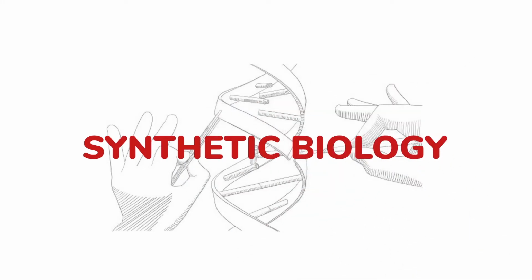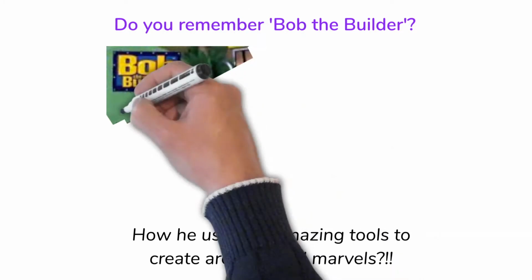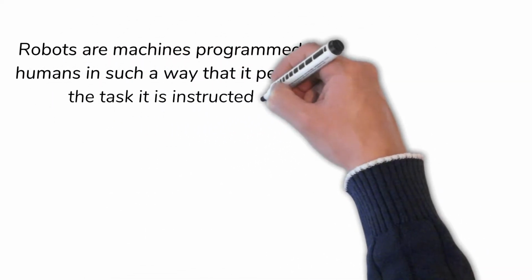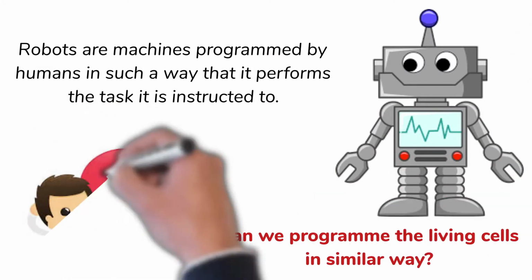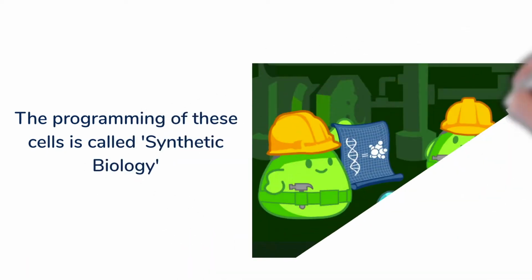In this video, we'll talk about something very interesting: synthetic biology. You remember Bob the Builder and how he uses amazing tools to create architectural marvels? Well, we all know what robots are. Robots are machines programmed by humans in such a way that it performs the task it is instructed to. Can we program living cells in a similar way? The answer: yes, we can. The programming of these living cells is called synthetic biology.